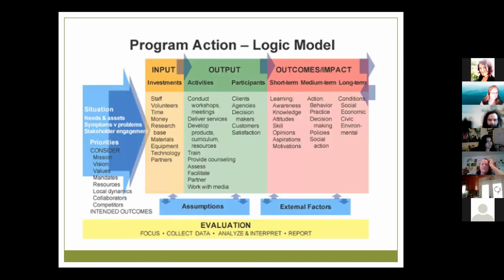Okay. Here's another version of a logic model, and I want you to see that it's really similar. So in this case, what I really like is they start with the problem. What's the situation? What are the symptoms and problems? And then the inputs are the investments, what you're bringing to the table. Here, they've got both the activities and the participants, what happens to them, and they're calling those outputs. That's fine. And then outcomes again, or impacts, and again, they have short term, which they're calling the learning ones, midterm, which are the actions or behaviors, and long term are those social and economic environmental changes.